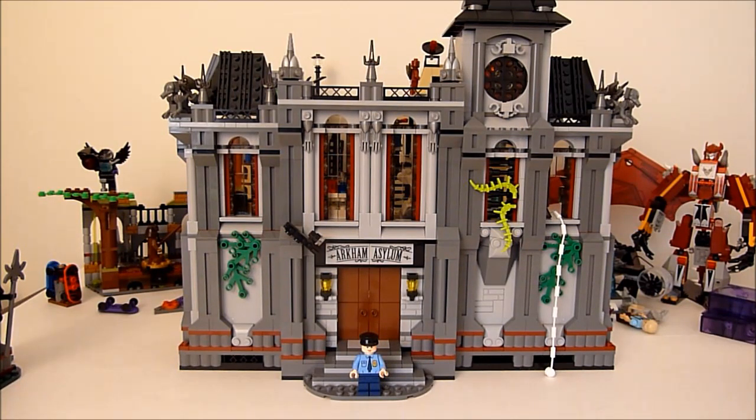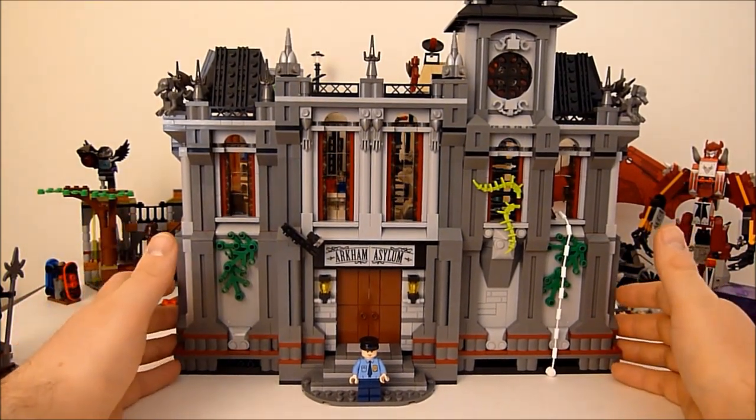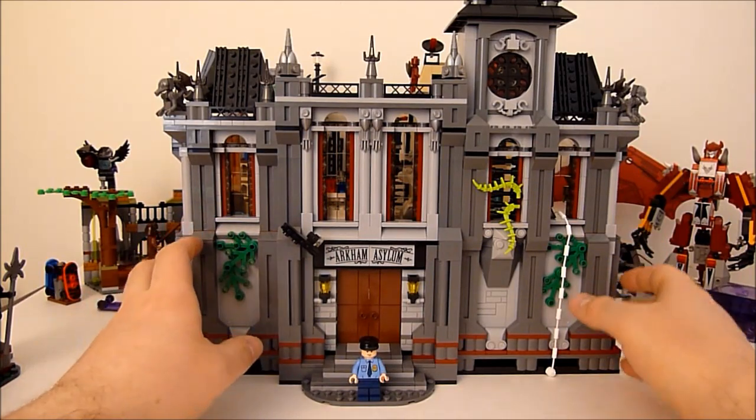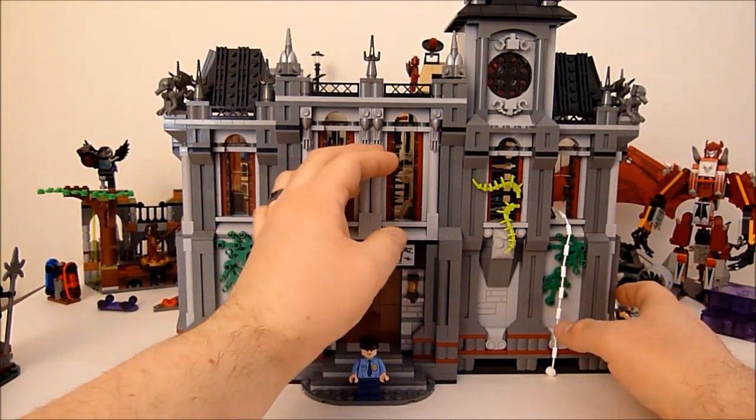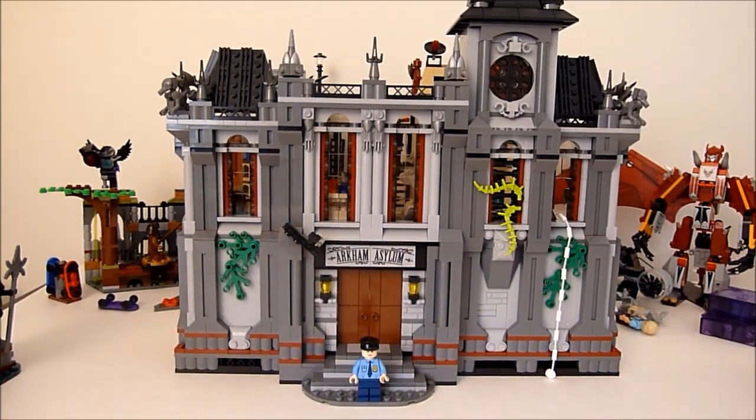It may look a little bit small, but if you set it back a little bit from them all, I think it'll be just fine. The architecture on this is absolutely gorgeous. I love all the columns and the little greebly bits here, just to give it a real gothic look.